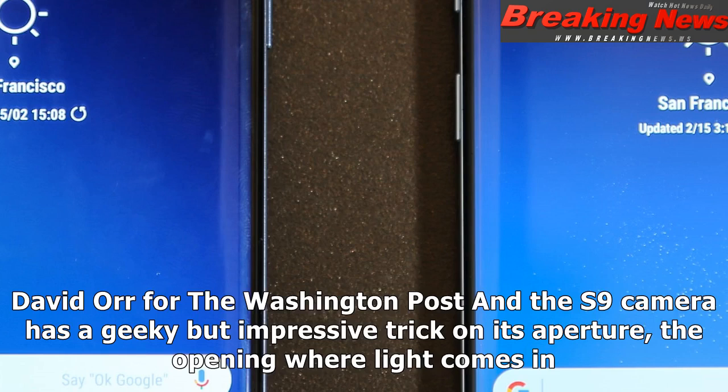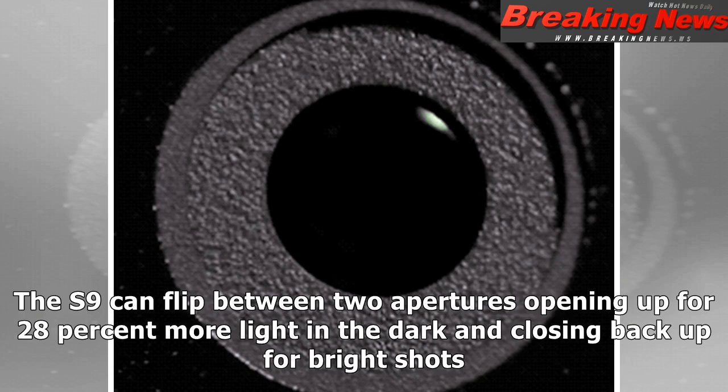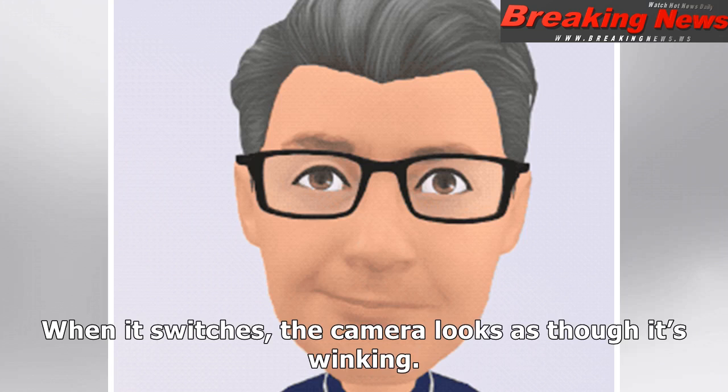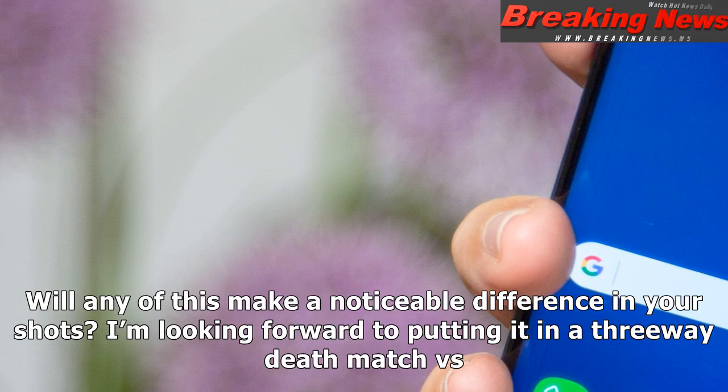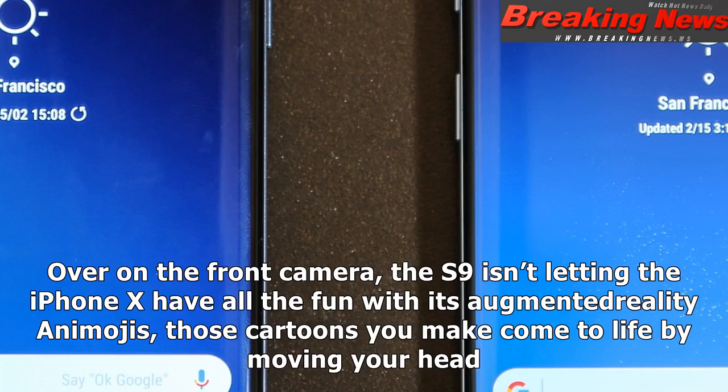And the S9 camera has a geeky but impressive trick on its aperture, the opening where light comes in. Most smartphone cameras are stuck with a one-size-fits-all aperture. The S9 can flip between two apertures, opening up for 28% more light in the dark and closing back up for bright shots. When it switches, the camera looks as though it's winking. Will any of this make a noticeable difference in your shots? I'm looking forward to putting it in a three-way deathmatch versus the Pixel 2 and iPhone X, both of which have a fixed aperture.